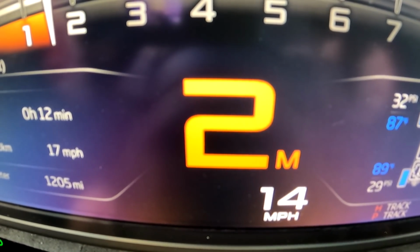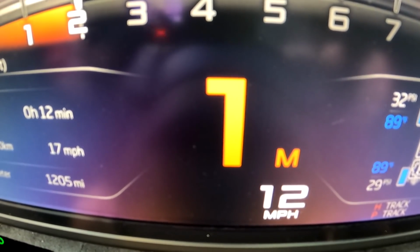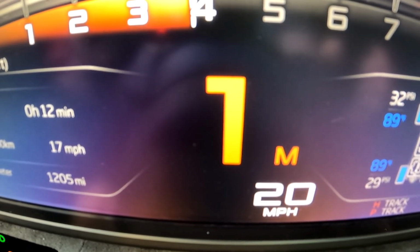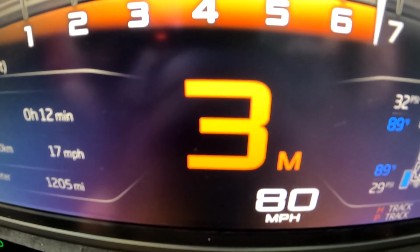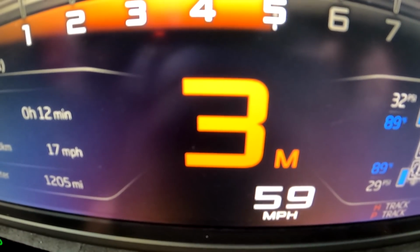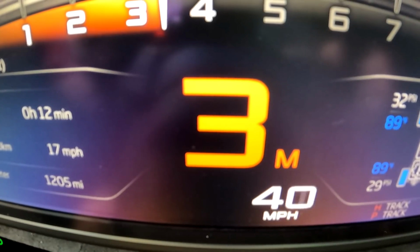Do that again. See if we can give it a little first gear roll here. Wow. This car gives you a rush of adrenaline every time you take it out.